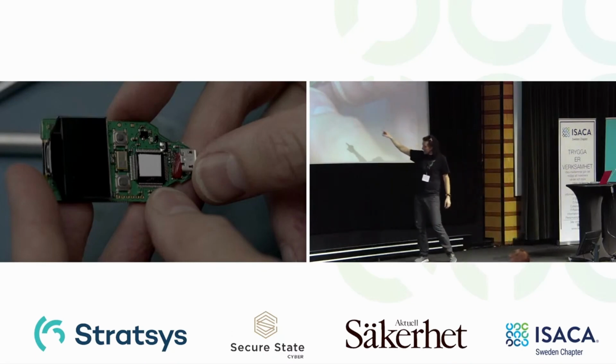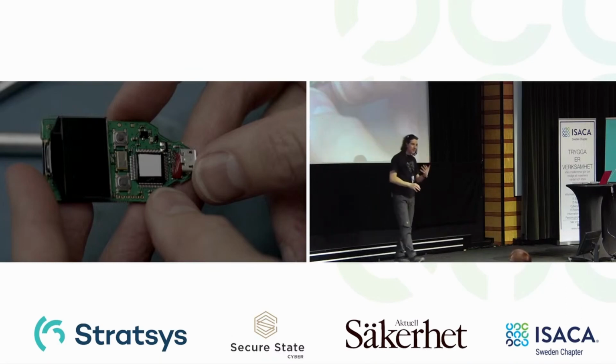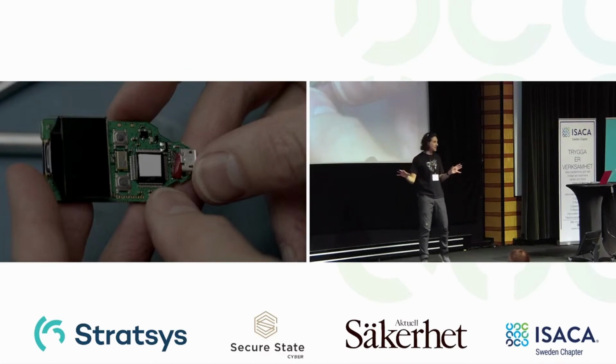This is what the board looks like inside. Again, this is open source hardware as well, so I could look at the schematics. I can look at the circuit board layout. Even if I didn't have that, I would figure it out relatively easily, right? So closed source doesn't mean you're better.